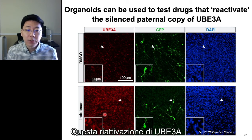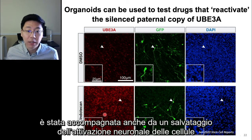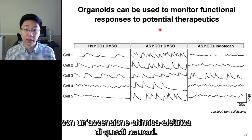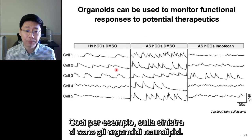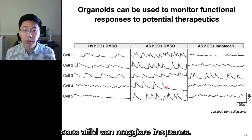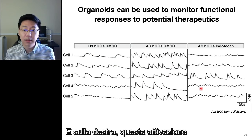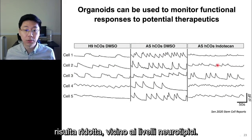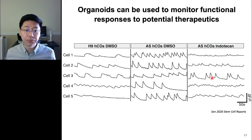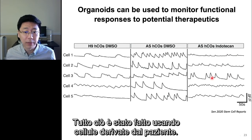This reactivation of UBE3A also matched a rescue in the neuronal activity of cells in the organoids, so the electrochemical firing of these neurons. So for example, on the left are neurotypical organoids, the center are Angelman organoids, and you can see that these neurons are firing more frequently. And on the right, this firing is reduced close to neurotypical levels, and this is where you add indotecan to the Angelman organoids. So this was done using patient-derived cells.